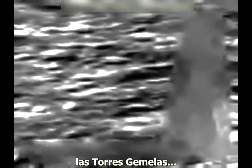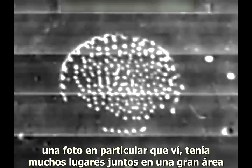Some of the buildings seem to have very reflective surfaces on them. A couple of structures that I saw reminded me of cooling towers at plants. They had that sort of a shape. Some of them were just very, very straight and tall with a flat top. The particular shot that I saw, there were several clustered together over a fairly large landscape.